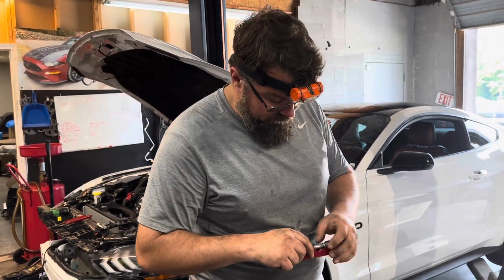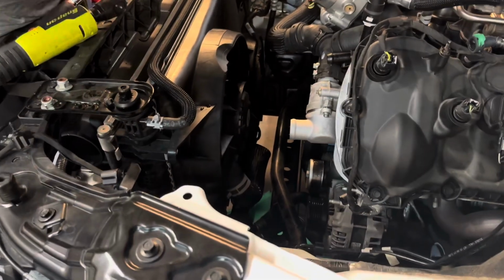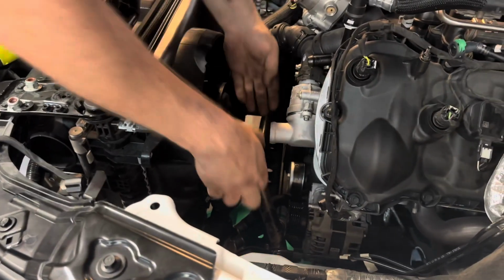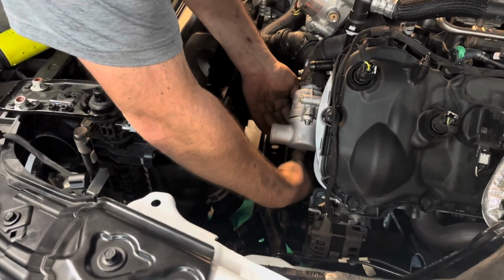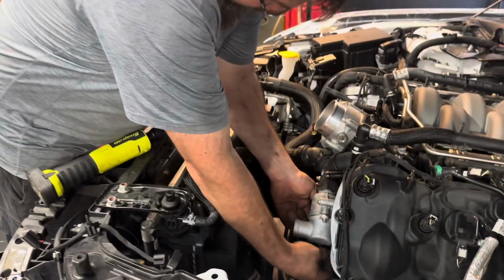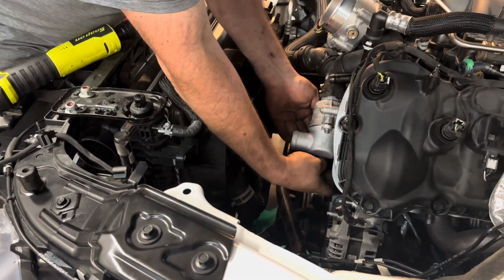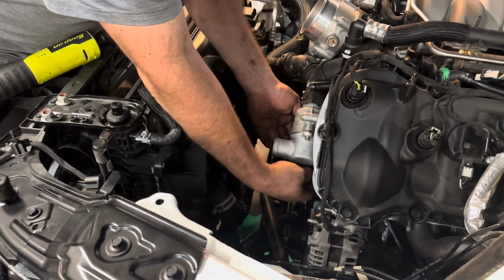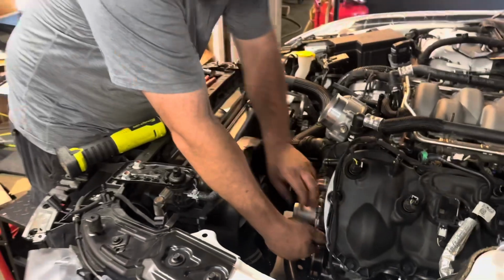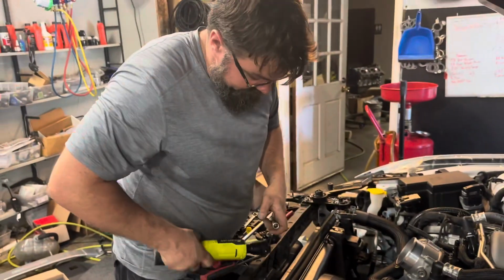Awesome. Okay, Chris took off the factory water neck housing and is putting on the 90-degree one that comes in the kit. And while we're in there, we did the 170 thermostat. He took out the 180 factory thermostat and we put a Reach 170 in it. Make it run a little cooler, make a little bit more power with it. A lot safer too.